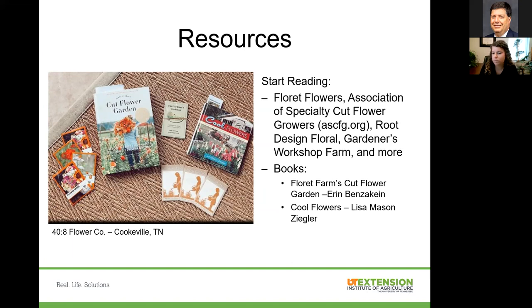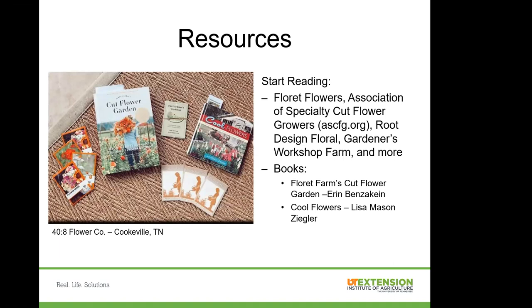There's also just blogs from flower farms out there like Root Design Floral. They have some pretty good ones on there. And then Gardener's Workshop Farm. So again, start learning before you even start planting.